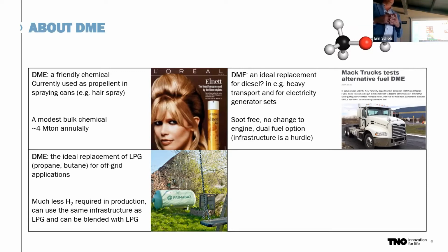Producing propane or butane synthetically is not very efficient. Producing DME is really a lot more efficient. And the great benefit of DME here is that it can use exactly the same infrastructure. It is contained in approximately the same pressures. So you can use the same tanks, the same filling stations, everything is already there. You can also mix it with propane, butane. So this is a potentially huge market for DME.